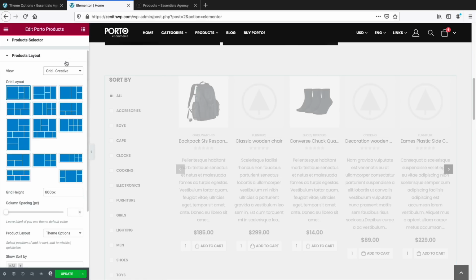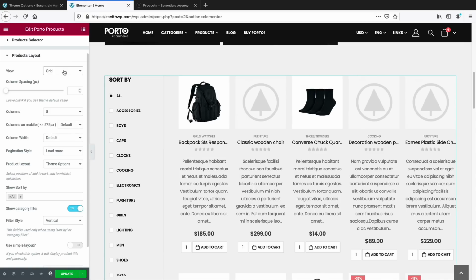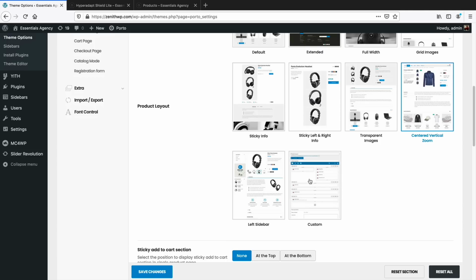Porto does offer 5 different views on how to display your products, like a list, a slider, and also a grid layout that you can design and customize. Next, let's talk about the single products. The single products offer a few options, and it also gives you 10 different product layouts. I like this feature because they demonstrate how the product will look on your shop page, giving you a real life example.